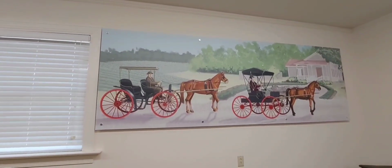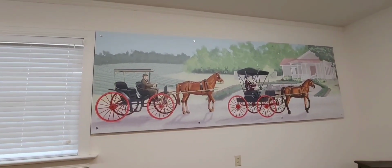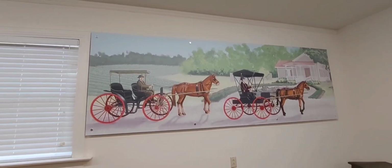Okay, this is how the doctors would have looked in the 1800s, pulling up to a farmhouse to treat patients.